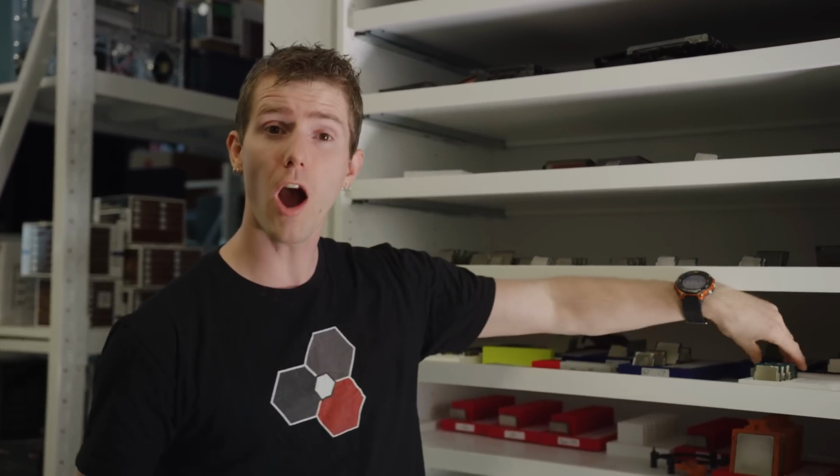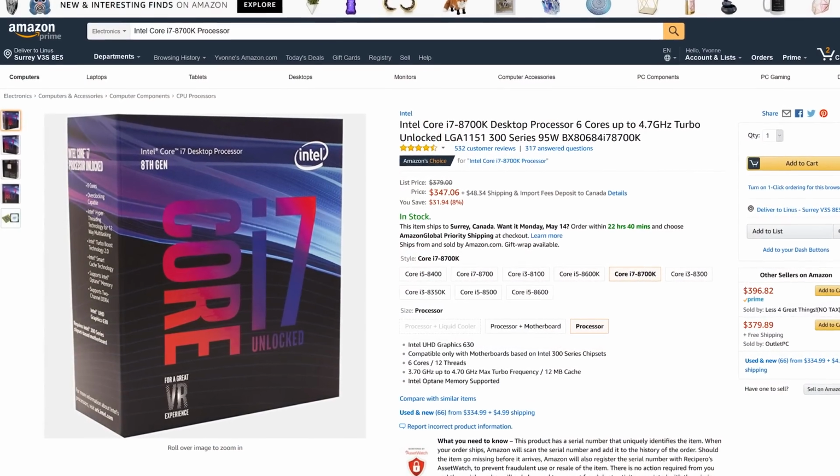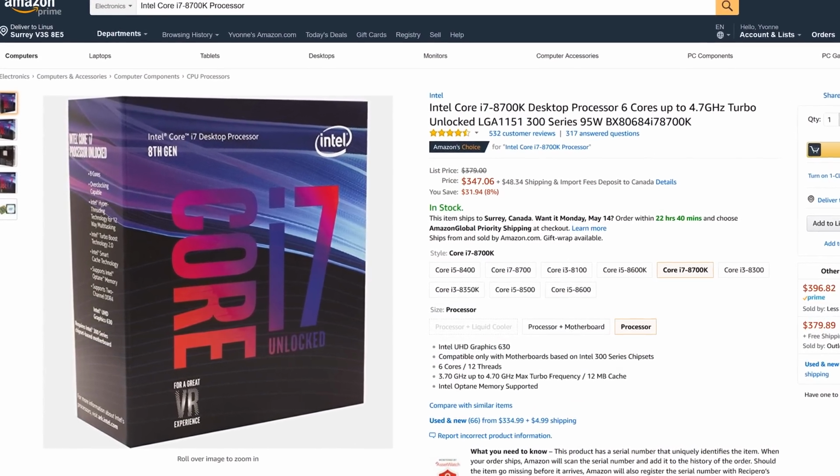So as much as people moaned and groaned when Coffee Lake was announced, I mean, it had been less than a year since Kaby Lake, and it had its own new chipset that was a requirement. It looks like a lot of you were ready for an upgrade because the Core i7-8700K was far and away the most popular chip this quarter.